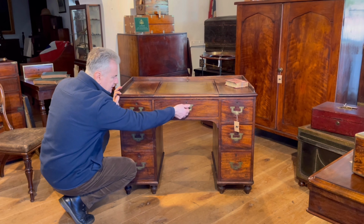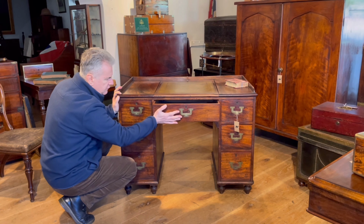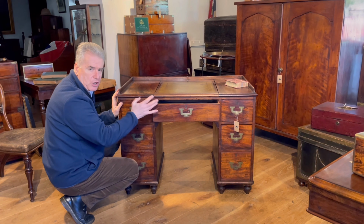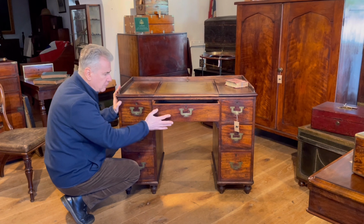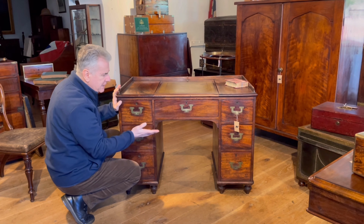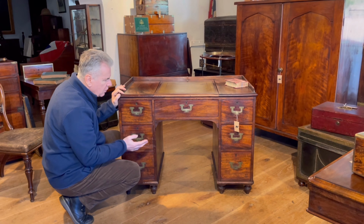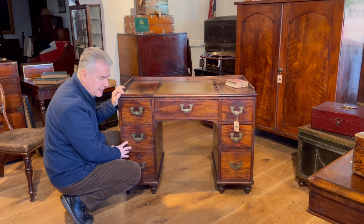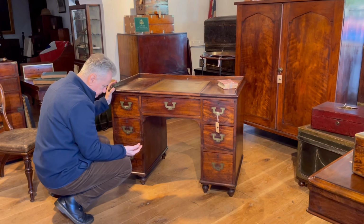But the real indicator is this lock to the central drawer, which is the only one which is marked. It's probably a little bit stronger than the rest of the locks, and it's stamped VR for Victoria Regina. So that tells us immediately it's Victorian. The rest of the attributes would point to it being round about 1840 in date. So it's quite a useful piece of furniture.